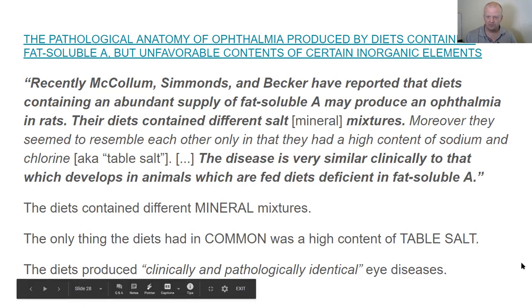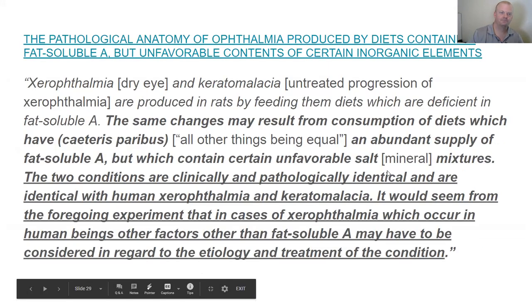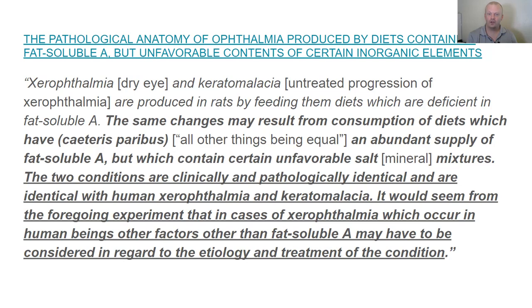But here's the weird thing, because people will try to say that the eye diseases of vitamin A deficiency are what they call pathognomonic, which means that they are indicative almost automatically and perfectly of vitamin A deficiency, okay? These diets produced, quote, clinically and pathologically identical eye diseases, okay? It's really important. Continuing from quoting the paper, xerophthalmia, which is dry eye, and keratomalacia, which is the untreated progression of xerophthalmia, are produced in rats by feeding them diets which are deficient in fat-soluble A. The same changes may result from consumption of diets which have, I believe that's pronounced ceteris paribus, which means all things being equal, an abundant supply of fat-soluble A, but which contain certain unfavorable salt-mineral mixtures.